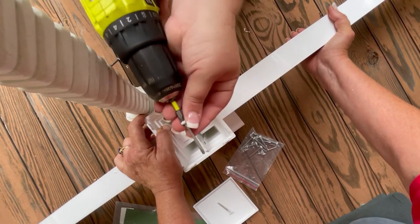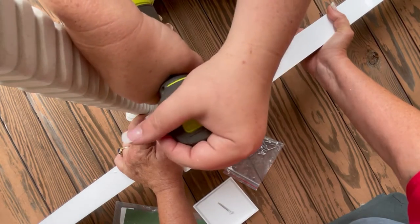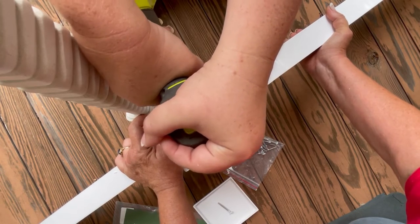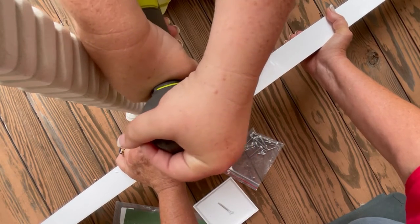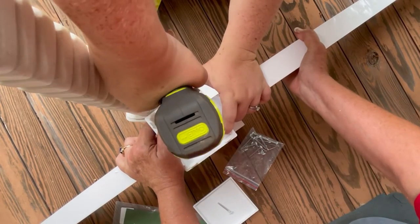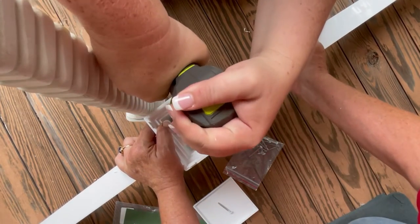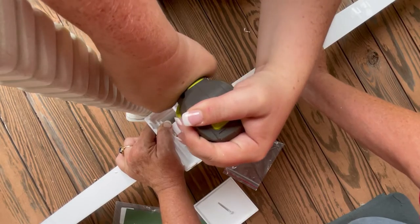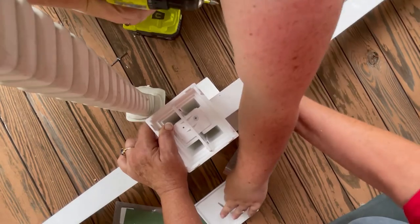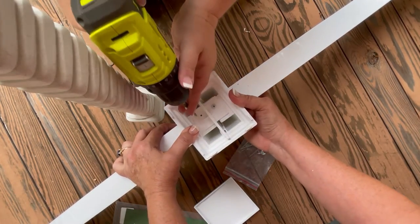So now we've got our tapered screws and we're going to start here. Straight down. Side one. Must have twisted it when we walked over here.